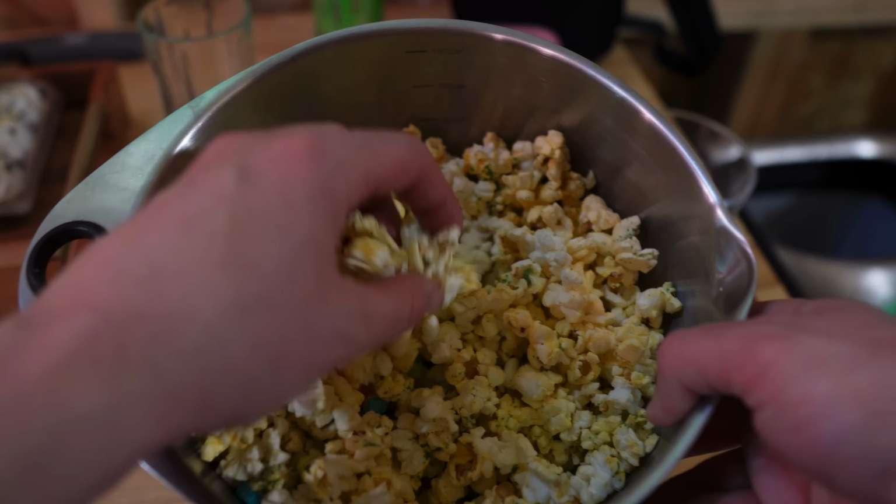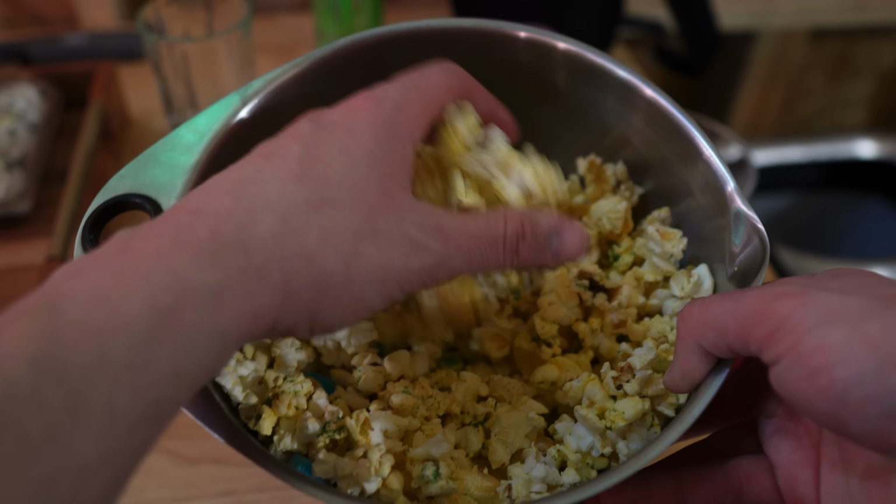Guys, it's time to make some popcorn. Be right back. Realized I was not recording. Basically I put all of the stuff in here, the sprinkles and all that stuff.